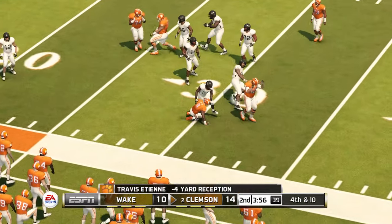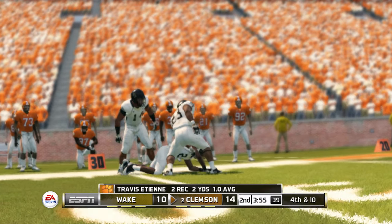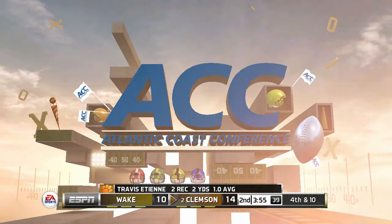Setting up blockers, the running back's got it on the screen. That's a loss of 4 yards on the play. Fourth down.